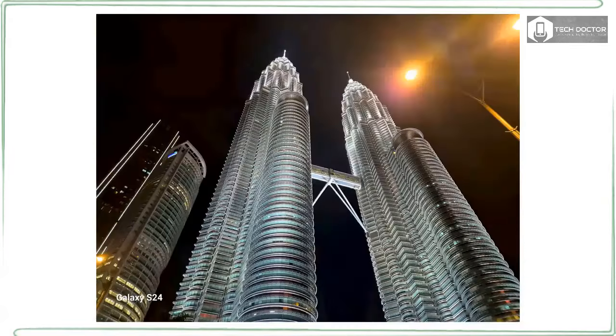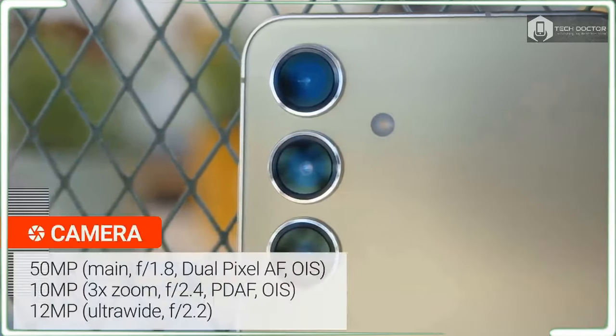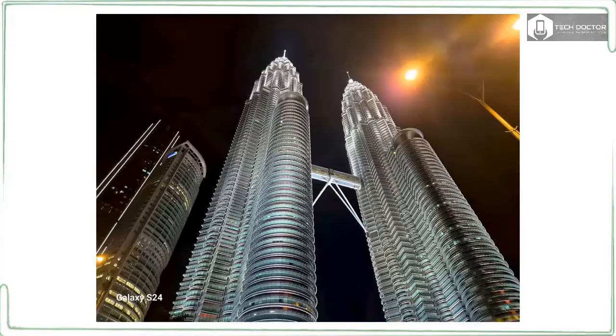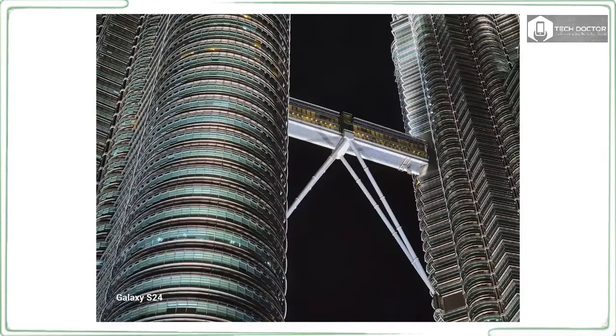In terms of camera hardware, Samsung hasn't really touched a thing for this Galaxy S24 update. The 50-megapixel main camera, 12-megapixel ultra-wide shooter, and 10-megapixel telephoto lens with 3x optical zoom are exactly what you would find on the Galaxy S23. Even aperture and sensor sizes remain the same.